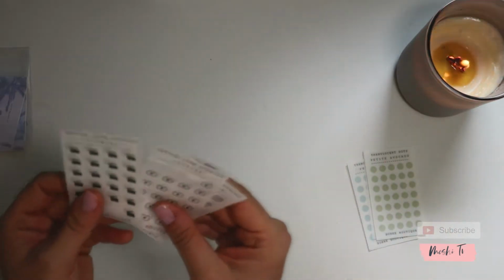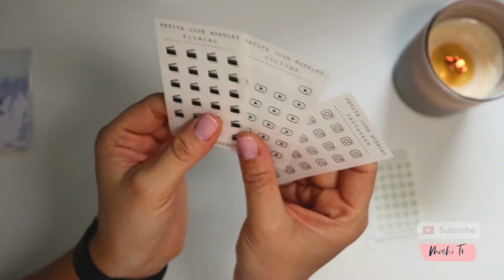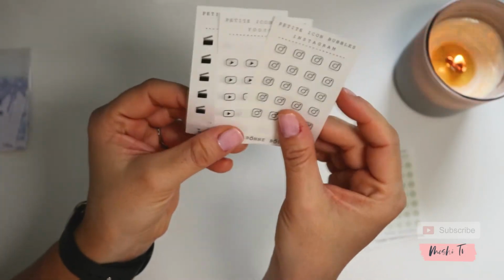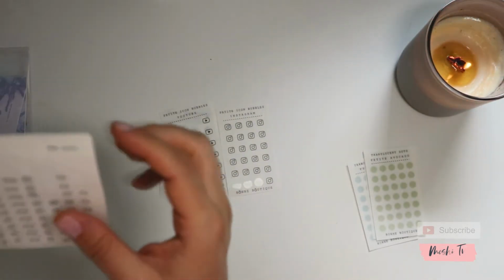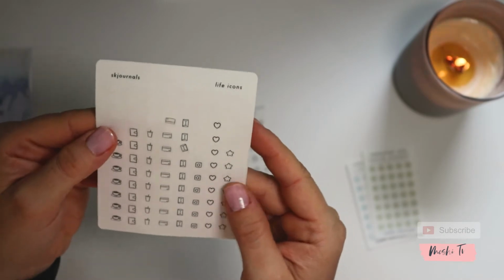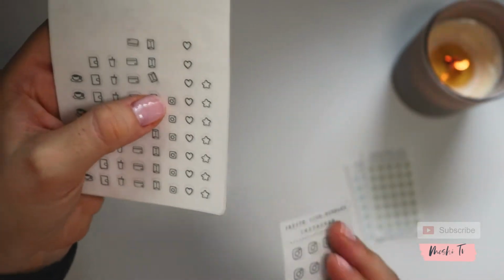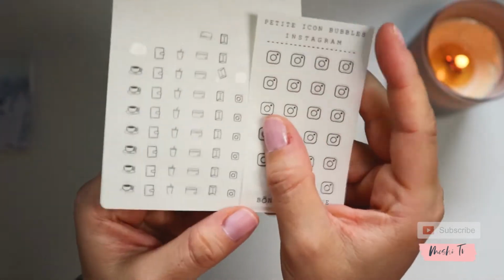And I also ordered these little icon bubbles. So I have filming, YouTube, and Instagram. Now the Instagram, just in comparison, this is the one that I have from SK Journal Girls. As you can tell, the Instagram icon is significantly smaller, about half the size.